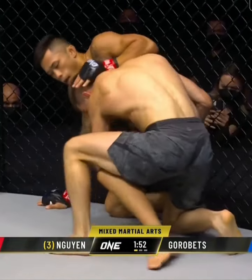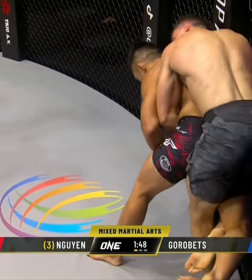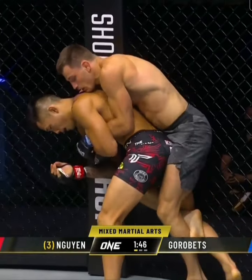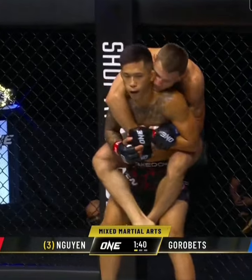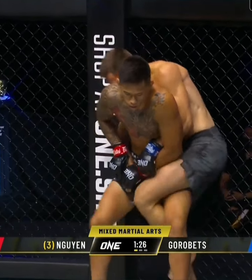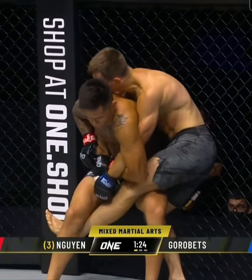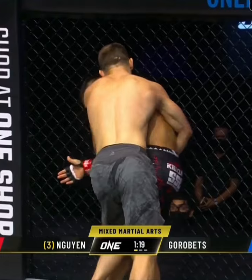GOROBETS got the legs laced, and he's going to try to pull him away. But Martin Nguyen's hard to hold down. Martin's always had good defense on the ground. GOROBETS climbs on him there. Makes himself into a human backpack here. Careful, good job. Just got to sit there and kind of wait, you know? It's going to be hard for the referee to stop this position because it's a dominant position. But GOROBETS changes things up.